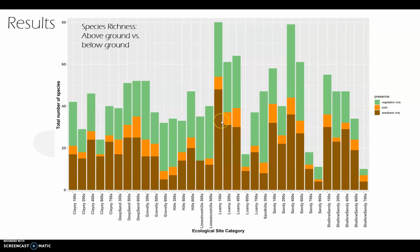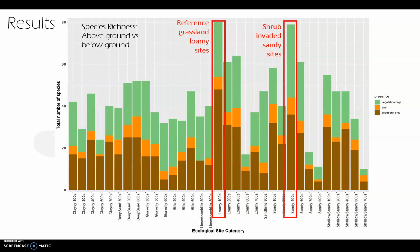And what first impressed me with this bar graph was how few species the 2 areas shared. And some areas didn't share any species at all, like the reference limestone hills. Now, our most species rich with the 2 together is our loamy 100s. And you would think with the loamy 100s, which is our reference grassland loamy sites, that would be the case. But the next one is our shrub invaded sandy sites. And then we have our degraded deep sand sites, which actually match, as far as the amount of species found above and below ground, the gravelly reference site.